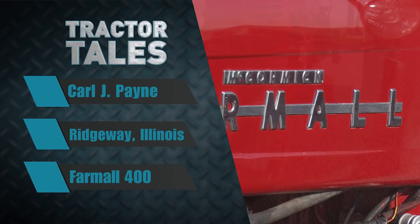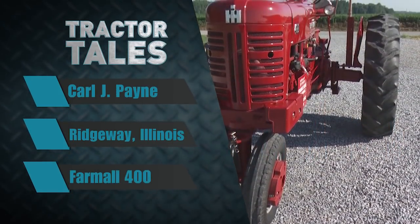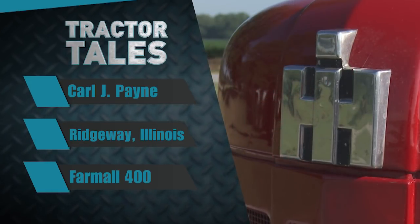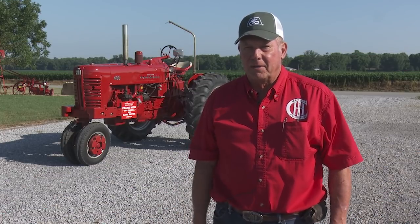Welcome back to Tractor Tales, folks. This week, it's for you Farmall fans as we check out a classic 400. Carl Payne purchased this 1955 Farmall a few years ago. His grandfather owned two just like this, so having another 400 back on the farm was a blessing. It's a Farmall 400.